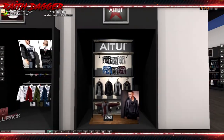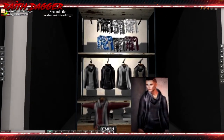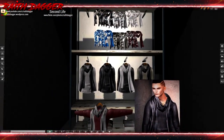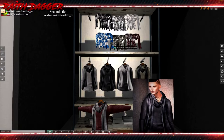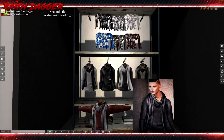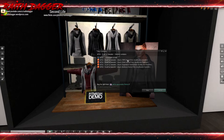Okay. So this is, I think this is Atui or something of like that nature, but I have no clue. It's a sweater with a scarf, or just the scarf. Sweater add-ons, 120. Sweater's 199. Fit mesh demo. Mesh project, Slink, signature, and Beleza.